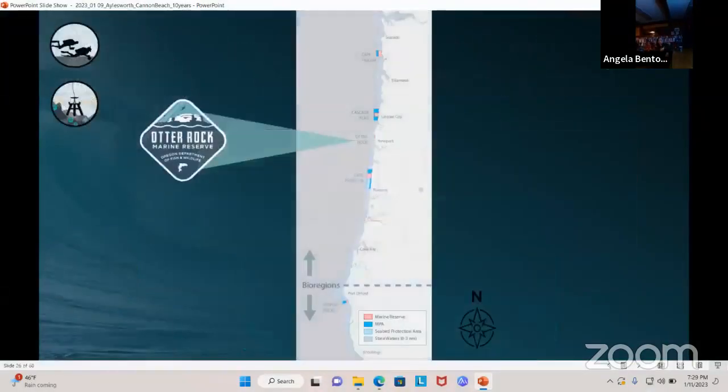No, we're going to skip that. All right. We're moving up the coast to Otter Rock Marine Reserve, which is just north of Newport, just south of Depoe Bay. Because this site is right in between Depoe Bay and Newport, it's the site where we have the most and easiest access. That means we have the largest number of collaborative research projects at this site because of that access, and so we're learning lots of different things.